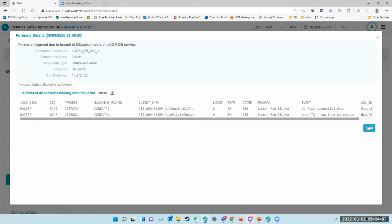There's a heal button here. Now, the heal button is an actionable that is tied to a script. If you have a playbook for an automation tool, that's fantastic. You can make it so that for the category DB lock for this particular name, it will automatically heal. So if you click on the button, it'll generate the script. We have a framework for this. If you have multiple scripts that you can execute and you would like to find out which script has the best results via a feedback loop, we can do that as well.